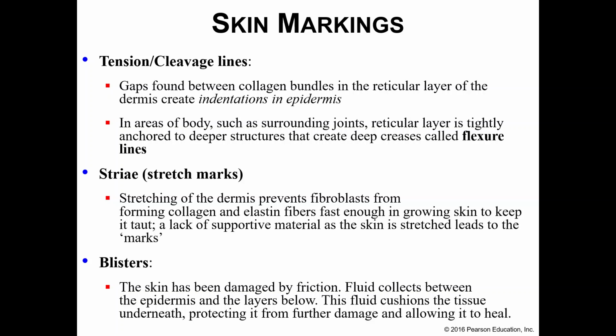We tend to associate stretch marks with a kind of negative connotation. But stretch marks can be found in really anybody. It's not uncommon to see stretch marks in pregnant women because their bellies are growing really fast, or even just overweight people. That's kind of where the negative connotation comes in.